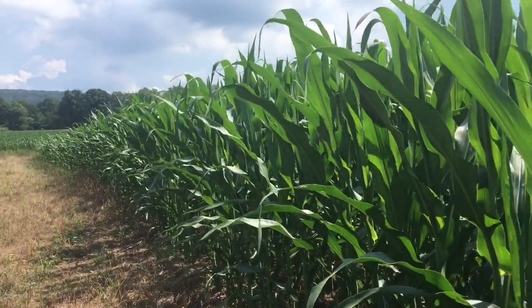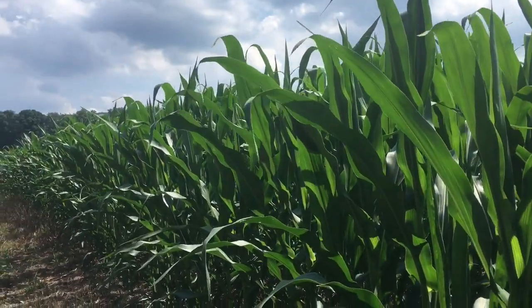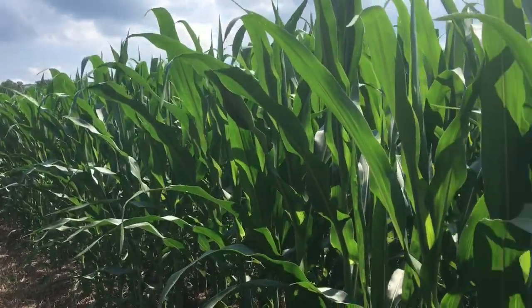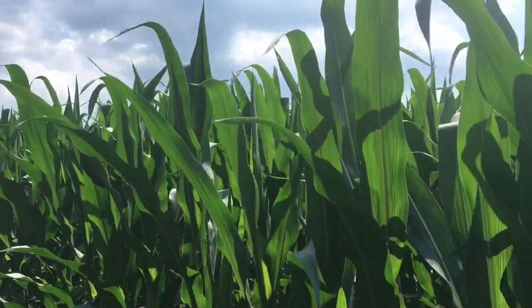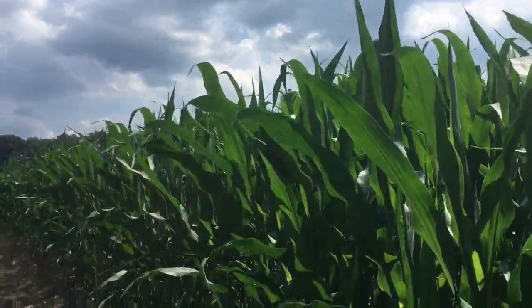However, I think it really slowed down the growth with the dry weather. I mean, it's been dry, so there is rain forecast for next week, so we'll see if it snaps out of it. I think a good soaking rain and this will take off. It is not anywhere close to a tassel yet.